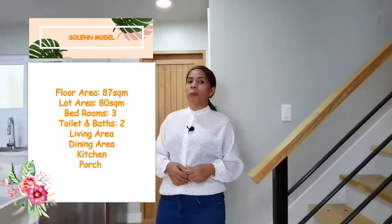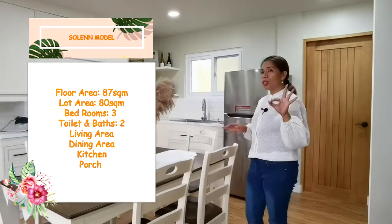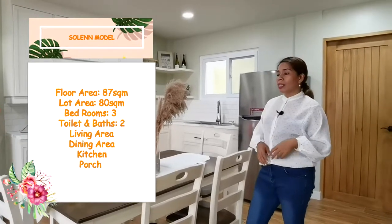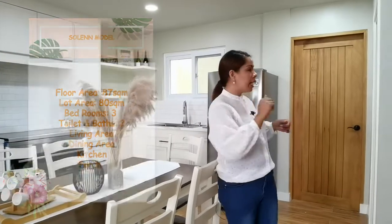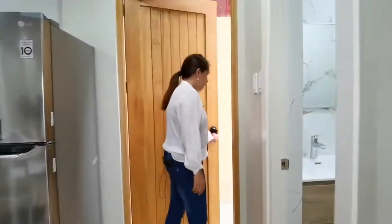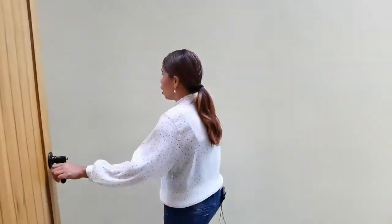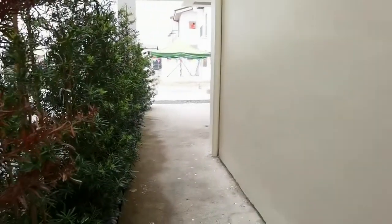So, to summarize, again, Solenn has 87 square meters floor area and 86 square meters lot area. It has 3 bedrooms, 2 toilet and baths. It has living area, dining area, kitchen, and the porch. And I almost forgot, here, there you go, is your service area, which is actually malaki siya for your laundry. Dirty kitchen over here, connecting to your lanai, and then to your garage or to your carport.